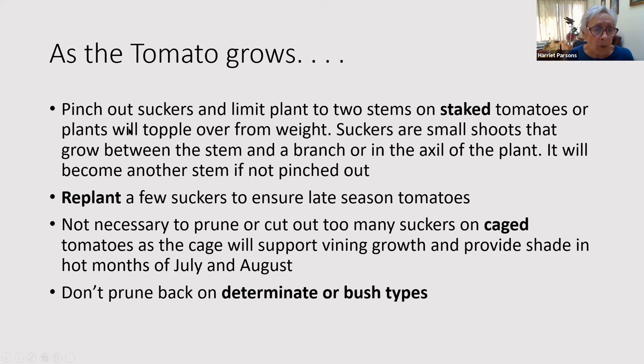The suckers are small shoots here. I just explained that to you. You can also replant a few of those suckers to ensure late season tomatoes. Just pinch that off and you can actually put it directly into the soil. And if you're uncertain of that, you can just put a few of those in water and they will root readily and then you can plant them.